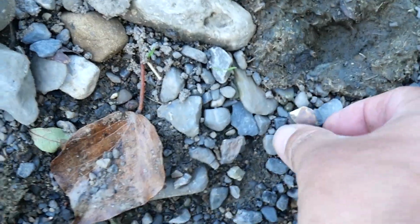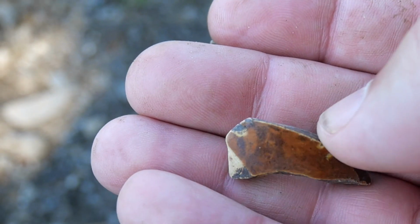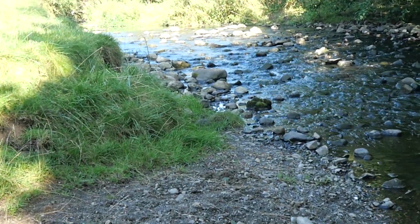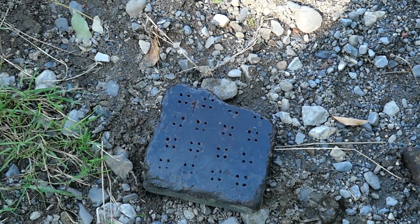I just turned another piece over, thinking it was just going to be white. There's some markings on that. I don't know if it's a bit of mocha or something like that. We'll take that and see if there's anything else on the stones here. I might just leave that and pick it up on the way back.